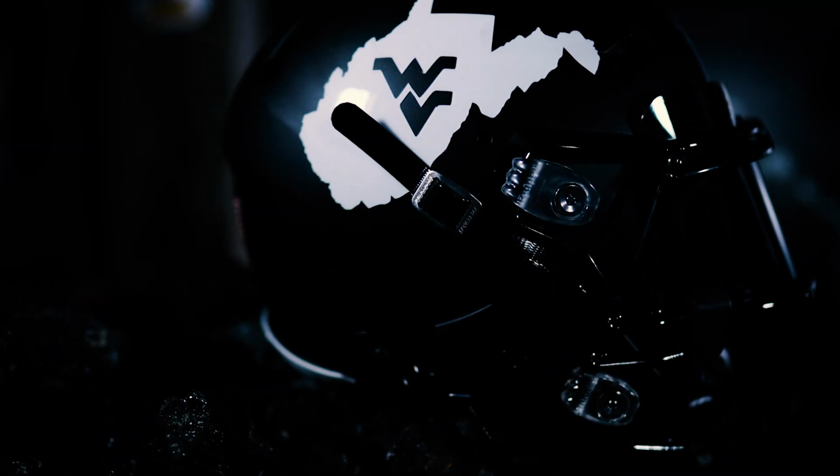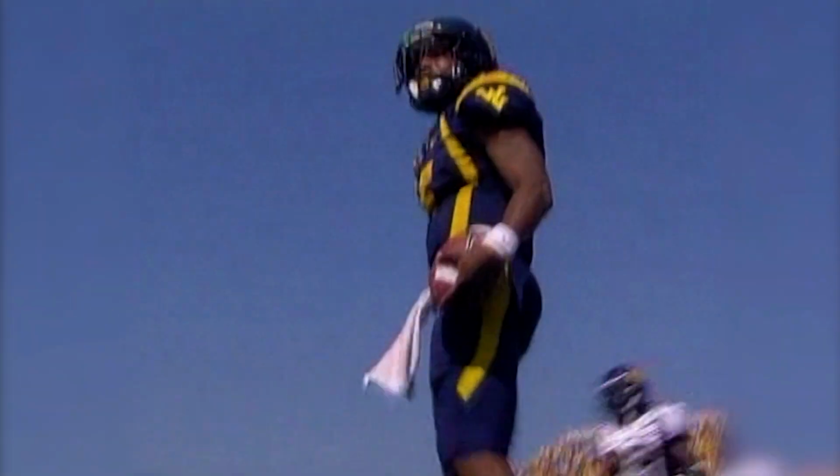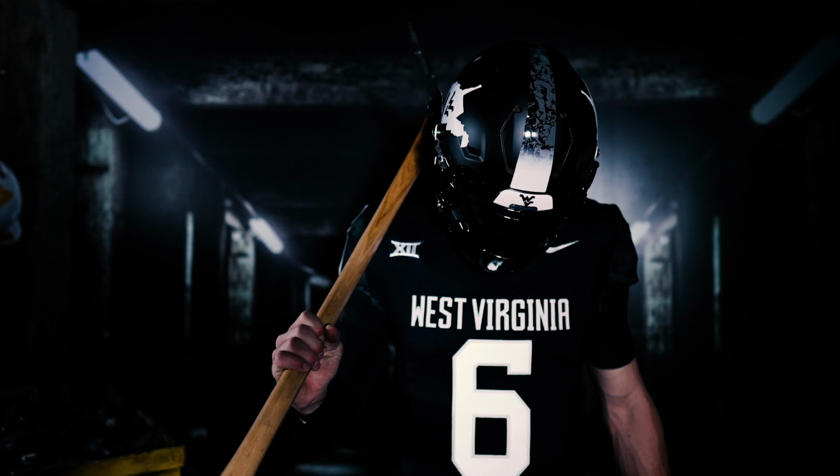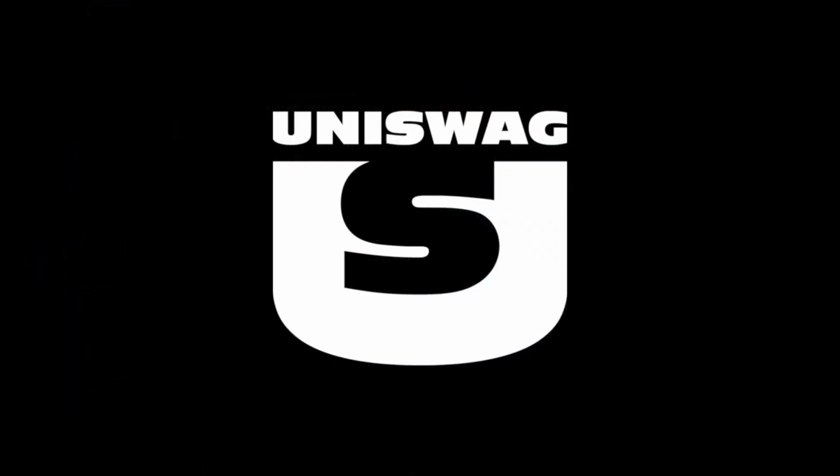the would-be tackler. Touchdown! Touchdown, West Virginia. He did it. Patrick White into the end zone. Touchdown.